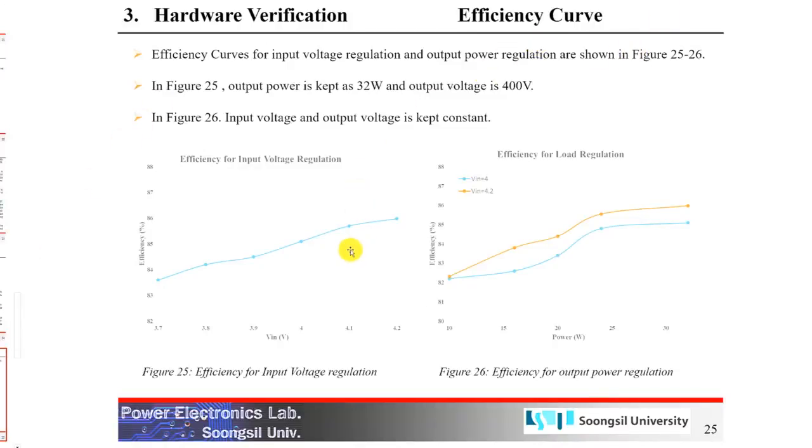The efficiency curves for the input voltage regulation and output power regulation are shown in Figures 25 and 26. In Figure 25, the output power is kept at 32 watt and the output voltage is 400 volt, and the input voltage is varied from 3.7 volt to 4.2 volt. It can be seen that the efficiency increases as the voltage increases, because of the lower current in the primary side, which helps in the reduction of the conduction losses both in the switch and the primary side of the tapped inductor.